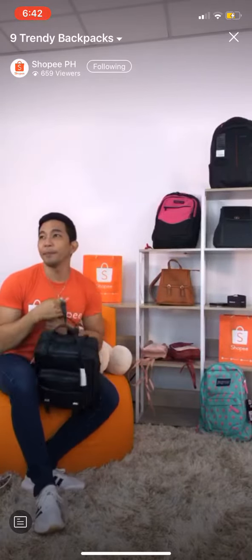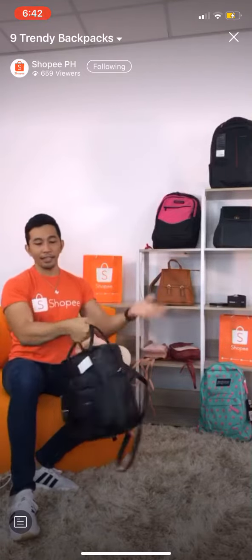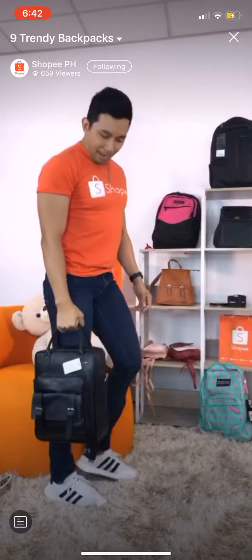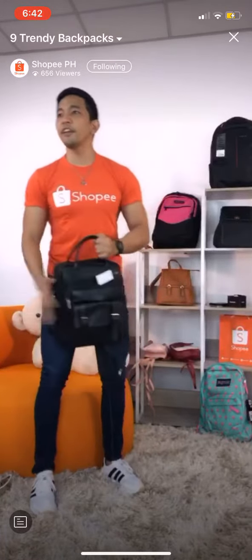Alright! So, yeah, it comes in this. If you don't want it, you can have it also as a handbag. It's nice and sturdy. It's got a squarish look. And isn't that cool? Parang pwede rin siya for guys, no? It fits everything. It's very spacious. Wow.